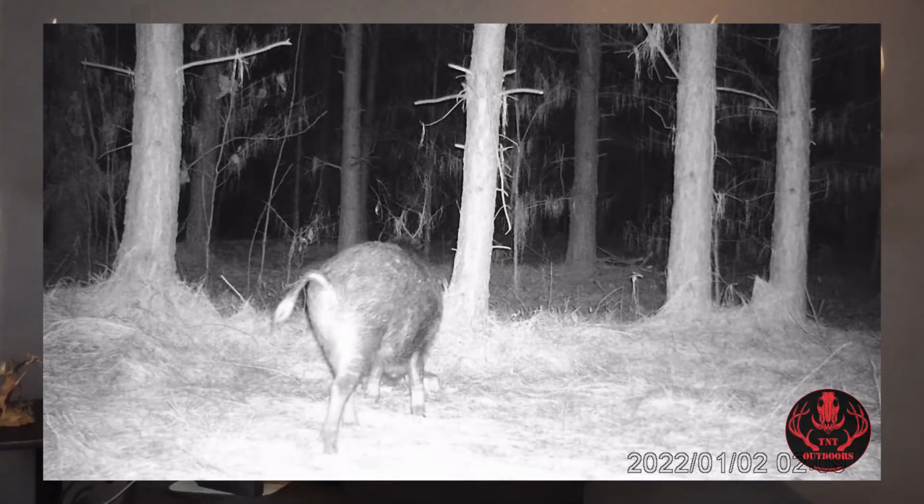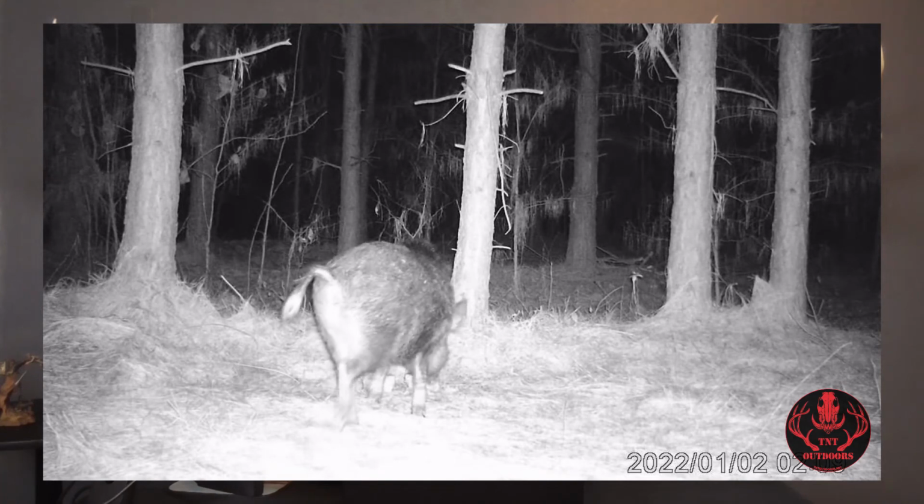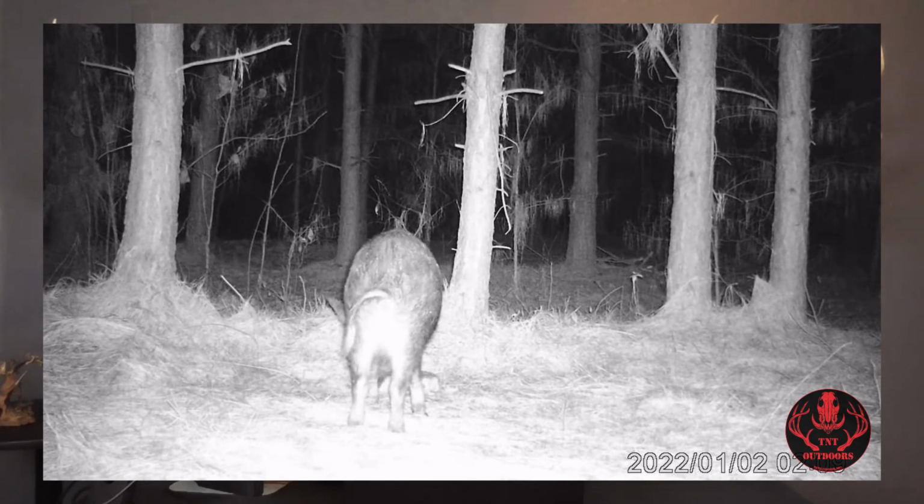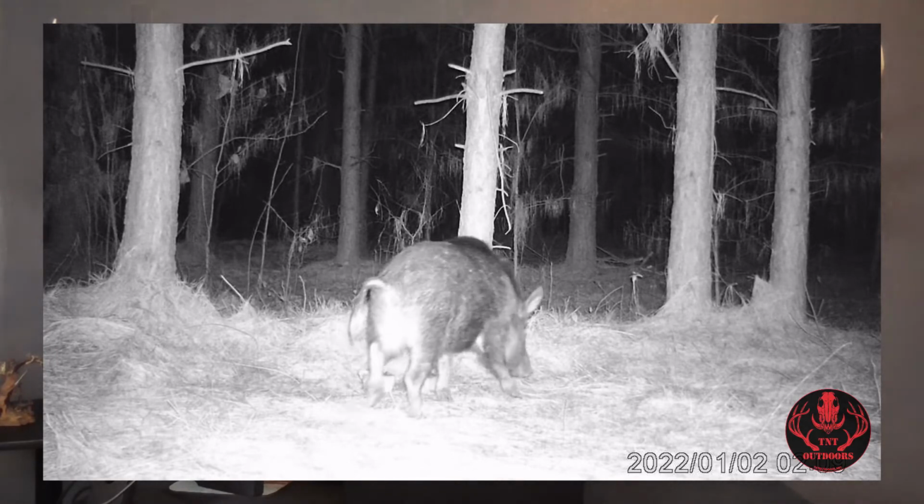On the 12th, we got our first hog sighting for the PB&J. You know, as sweet as that smelled, it smelled like a peanut butter and jelly sandwich. I would have suspected that the hogs would have come for it a lot sooner. But it sat out there for a little over 3 days before I've got the first video of a hog hitting it. So that's interesting.